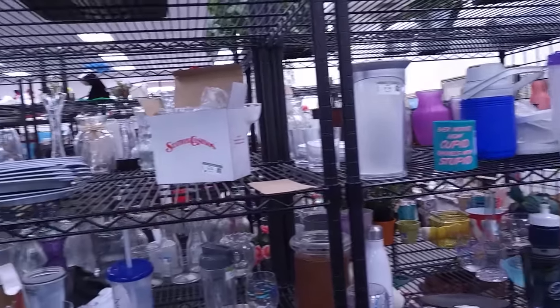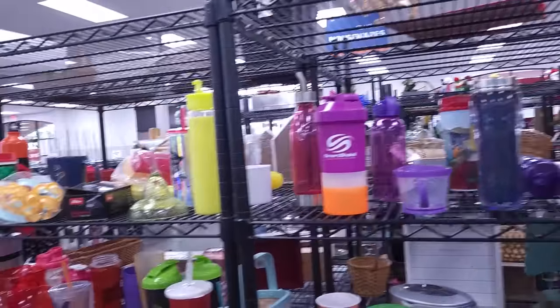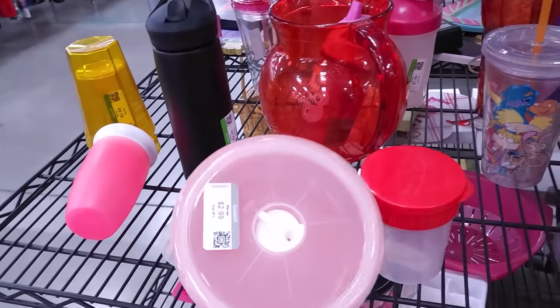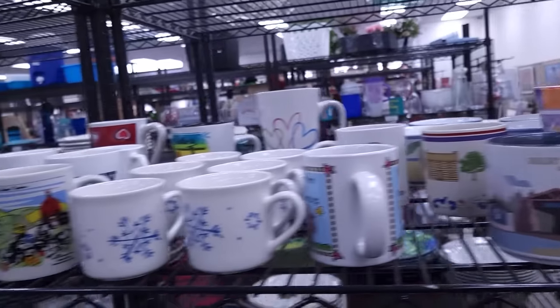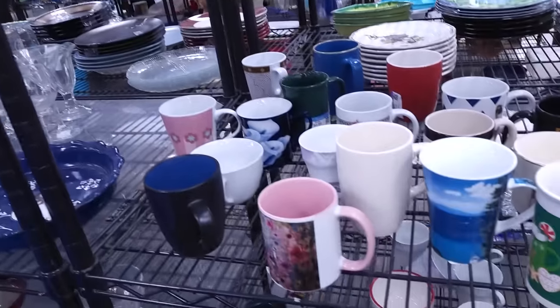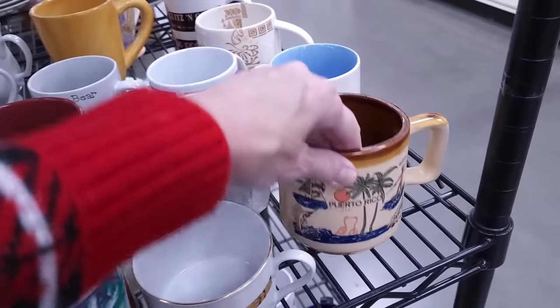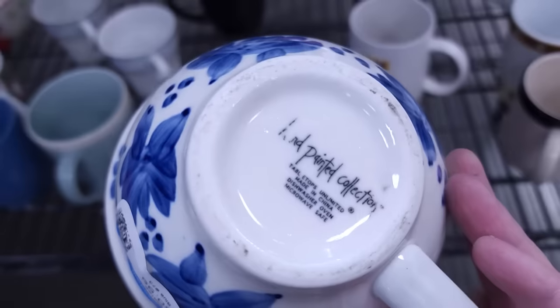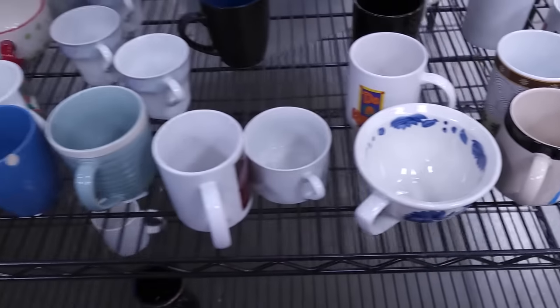Okay, taking a peek through the plastics. I don't really see anything exciting here. All right, we're at the coffee mugs. Let's see what we've got here. That looks older. Puerto Rico. That looks interesting. Hand-painted collection. Tabletops. Pretty. Gonna leave it.